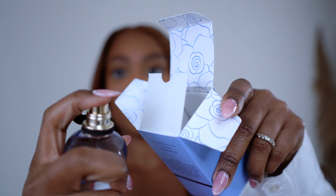Now, I've already sprayed this fragrance, but I'm going to spray it again just to show you all what the atomizer looks like and to refresh my memory of the scent. I also sprayed this on my hand a couple of hours ago, so I'm going to sniff my hand in just a moment to see what this is giving at this point in time. So let's spray this on the box.